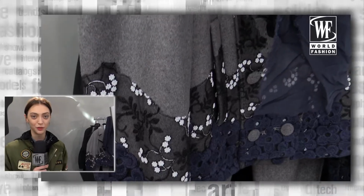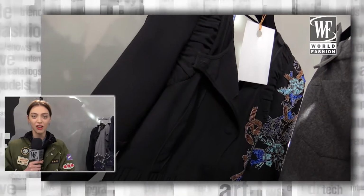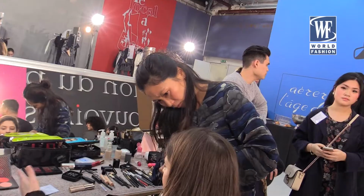I have two looks for the show. The first one is the gray pants with a gray jacket with some blue flowers on top and down there. And the second one is a black dress with the same kind of flowers, because they use all the same tones and the same print on all the dresses and clothes. So it's the black one and there's nothing on the back. So it's kind of sexy but elegant at the same time. So yeah, it's nice.